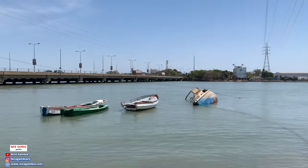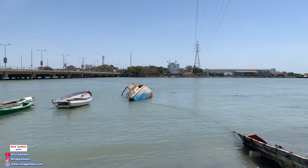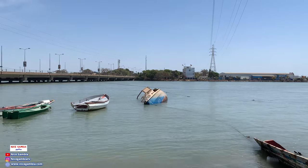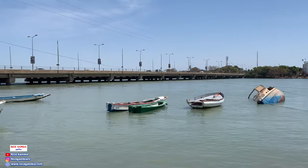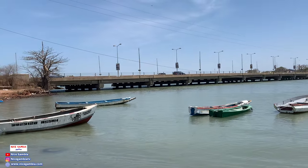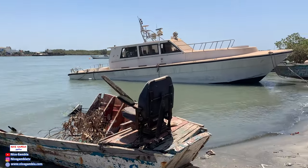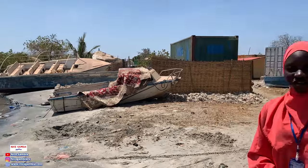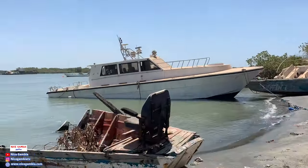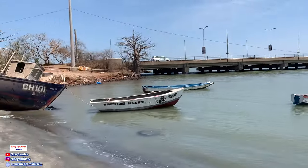So, we are at the Denton Bridge right now, as I said before. These are tourist boats and fishing boats that will take you to Lamelot Lodge or Banzang. So, stay tuned. Let's go forward and see. And the other side of the road, you have the Atlantic Ocean that is on the left side of the road. And the right side of the road, you have the Denton Bridge, right? That's where we are right now is the Denton Bridge. And the other side of the road, you have the Atlantic Ocean.